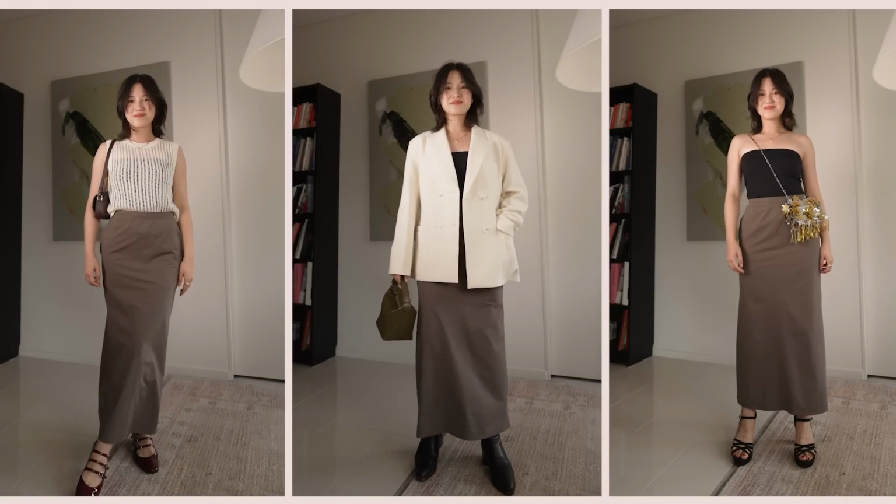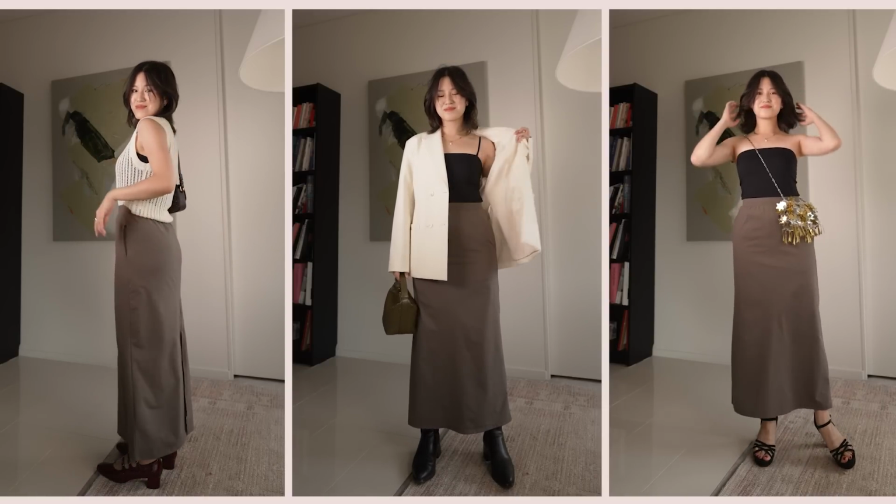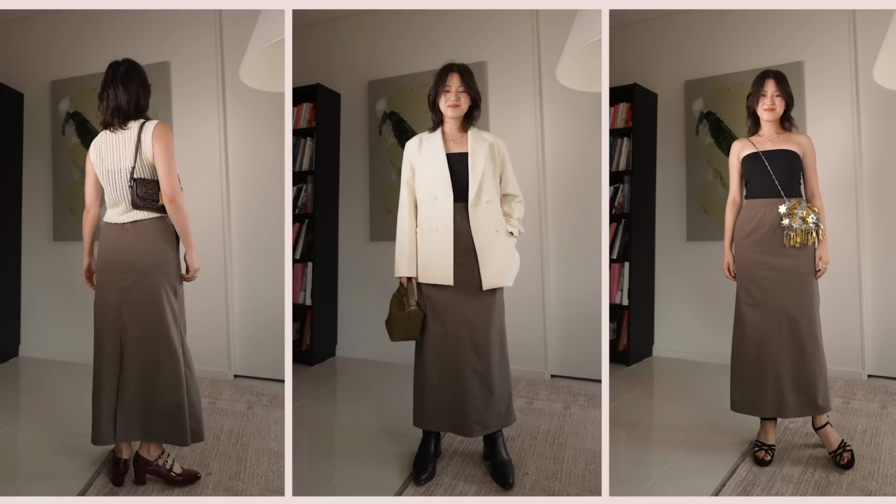What I really like about this is that it looks very modern, very chic, very sleek. And it just looks really nice if you're looking for a maxi skirt. It's a stretchy material, it's more on the lightweight side, so it's also very comfortable to live in it and to work in it all day.